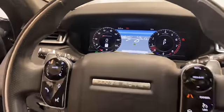This 2018 Range Rover has less than 37,000 miles and it comes with the AutoCheck Buyback Protection.